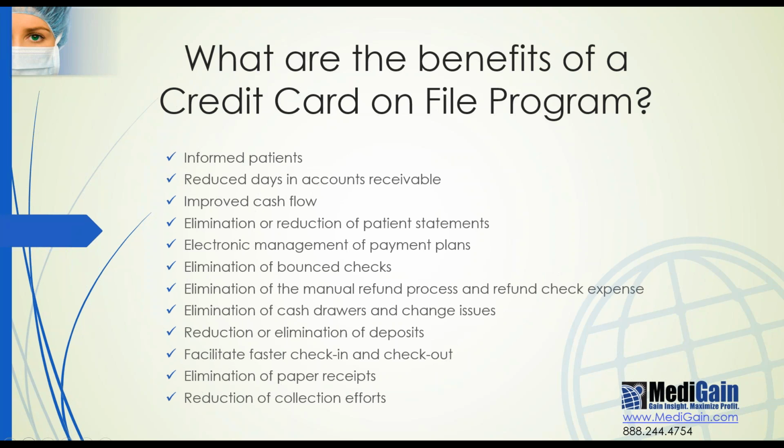So the benefits of having a credit card on file: informing patients, reduced days in accounts receivable, improving the cash flow, elimination or reduced number of patient statements. You can manage those payments electronically, eliminate bounced checks, eliminate manual refund processes, because you can actually make refunds right on that credit card on file.